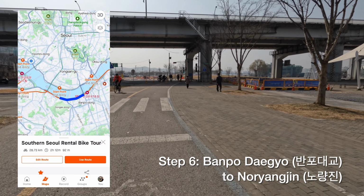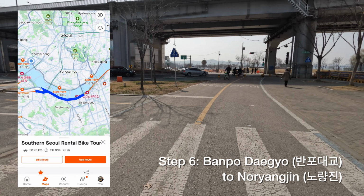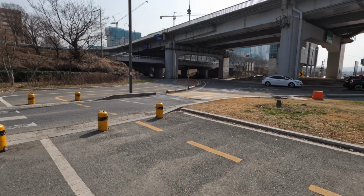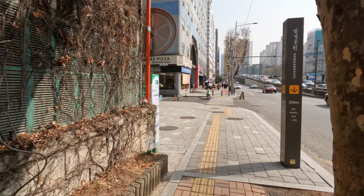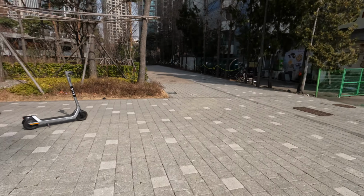The next stop is Noryangjin, but we need to renew our bikes first. If you follow Pampodaegyo south, you will find a ramp that goes into the city. Continue biking on the sidewalk on the east side of the bridge to find another Darangi station to renew the bikes another time.